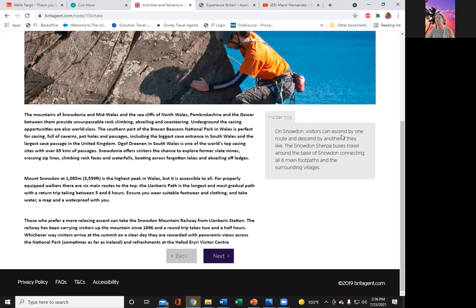Snowdon visitors can ascend by one route and descend by another if they like. The Snowdon Sherpa buses travel around the base of Snowdon, connecting all 6 main footpaths and surrounding villages.